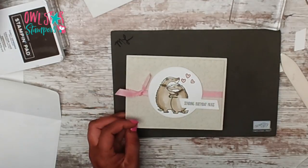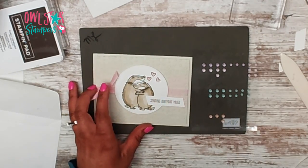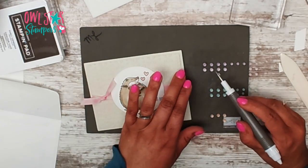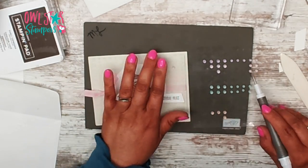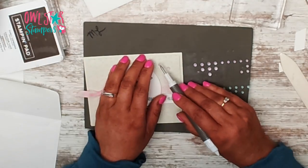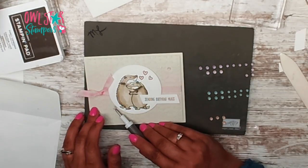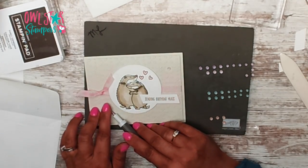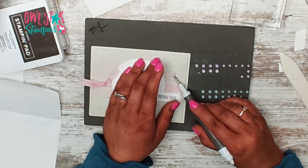And to finish it off, you can grab your in color gems, the pretty in pink color, and we're gonna add a couple of these to our card. All right, so I'm gonna add one more down here. You can even add the little dots in the center of these little eyelets.